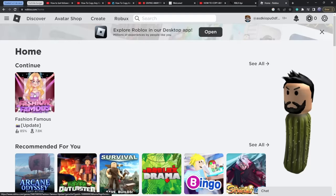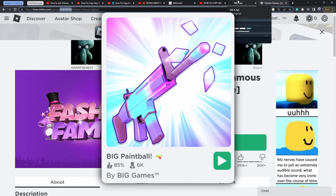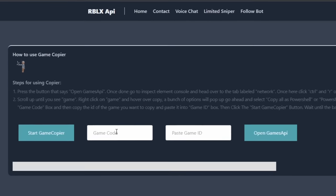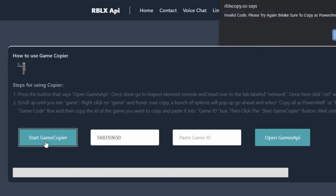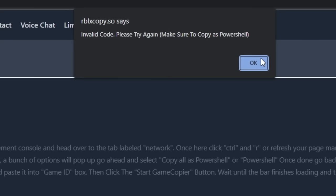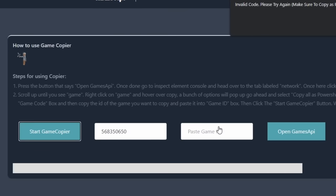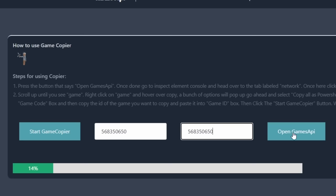So I open up Roblox, I go to a game that I want to copy. Of course, Fashion Famous is my favorite, and Roblox Paintball is the second. But I go to their website, I copy in the game code, I need to start game copier. Now, this scam website's a little busted in a sense. It doesn't work exactly how it should, according to the video, but it still, at the end of the day, does scam you. I'm supposed to paste in the game ID, and I need to paste in the game ID again. Oh, it's just spamming me over and over.